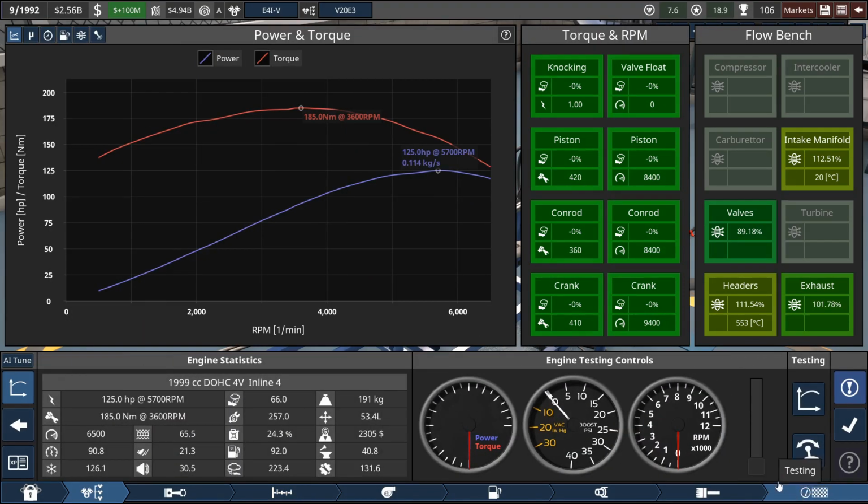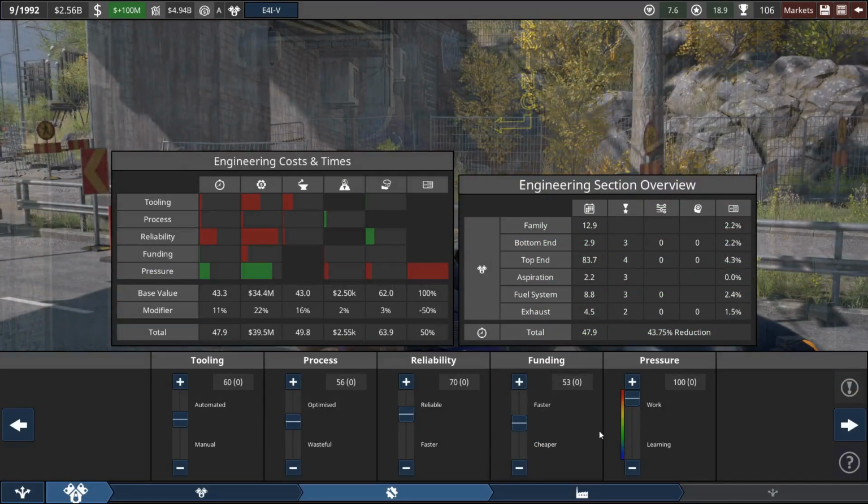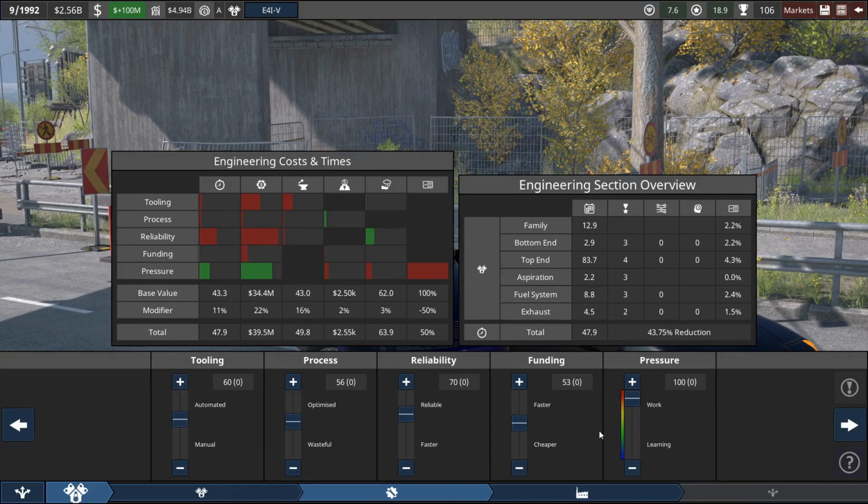So what we're going to do now is put the engines up for engineering, and we'll start working on a more economy-focused, more affordable variant of this engine, which we're going to put into cars that will be a bit cheaper than the ones we have already. What we're going to have to do here though is, because other vehicles are still using the pre-facelift version of this engine, extend the engineering time of the facelift, this set of engines that we've just made.